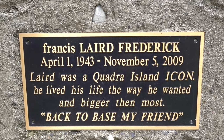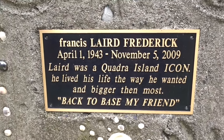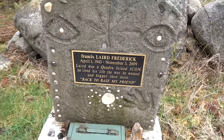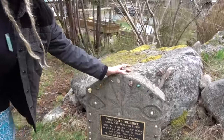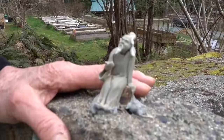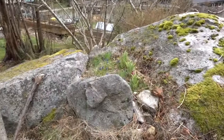Laird was a Quadra Island icon. He lived his life the way he wanted and bigger than most. Back to base, my friend. November 5th, 2009. Yeah, and he was a sage man, and we have a nice sage man up here. And Laird is here to overlook the garden. We have a little flower thing put together there for him. And yep, eventually we'll all be up here.